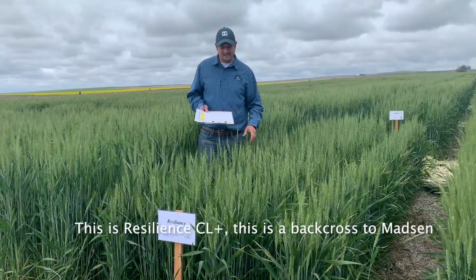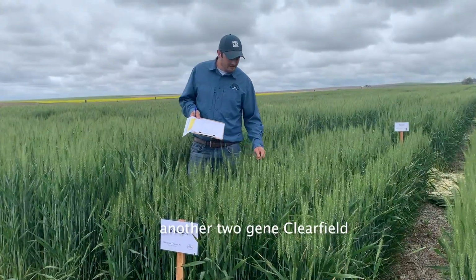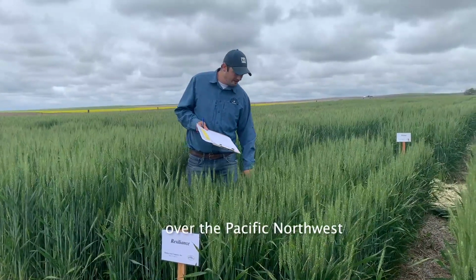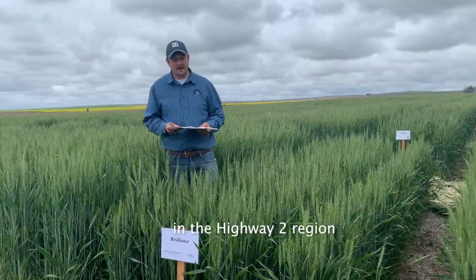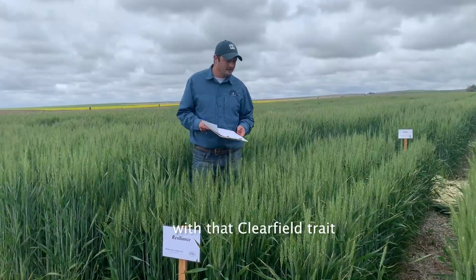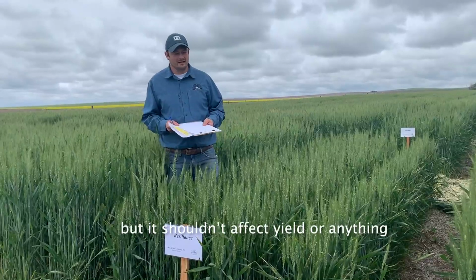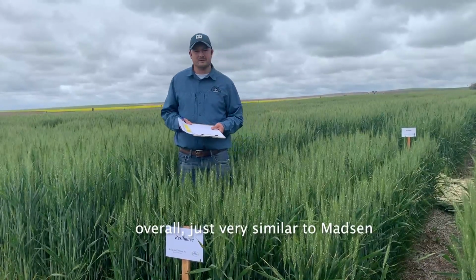This is Resilient CL Plus. This is a backcrossed Madsen, another two-gene Clearfield. It's a really good variety for many years over the Pacific Northwest. Overall, I think there's a few varieties that might fit better in the Highway 2 region, but if you've grown Madsen before and it's a variety that did well for you, this could be an option with that Clearfield trait. PLS, as you can see, is a pretty big problem with this variety, but it shouldn't affect yield or anything. Overall, just very similar to Madsen.